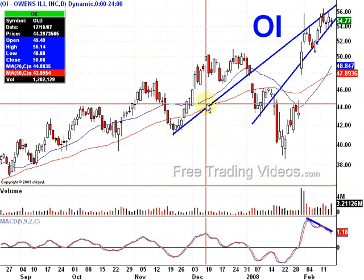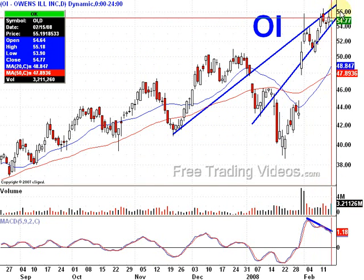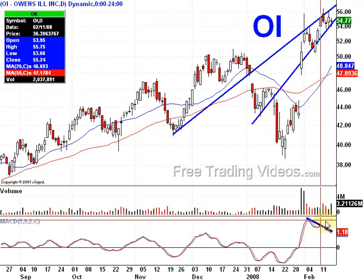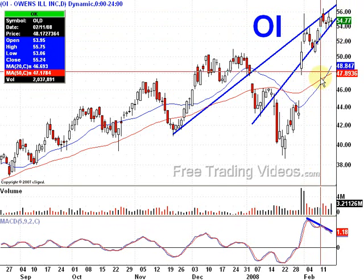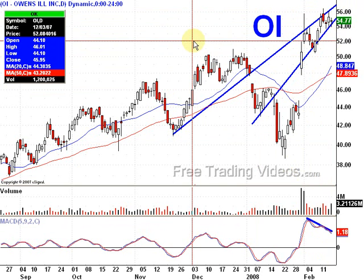OI, a nice rising wedge formation, bearish divergence here. I see this being near the high. Look for downward movement on this one. And SIGM.